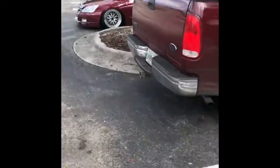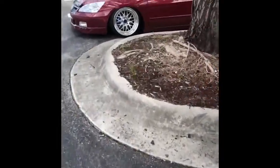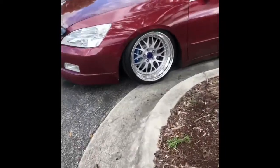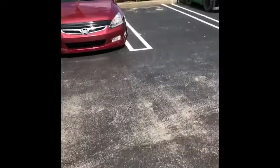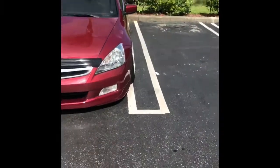So yeah, this thing needs to go lower. Like, lower. Also need an alignment ASAP. Going through tires too quick on the front. Might go there to get tires. Tire Kingdom doesn't have an alignment rack. They're getting one tomorrow, so I'm out of luck.